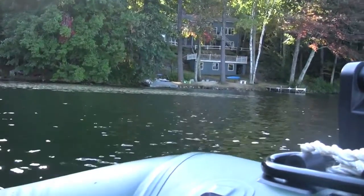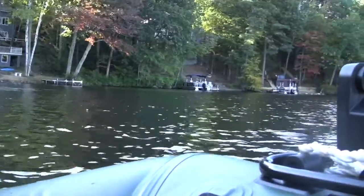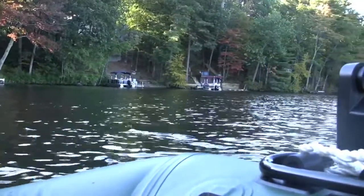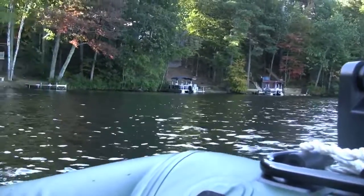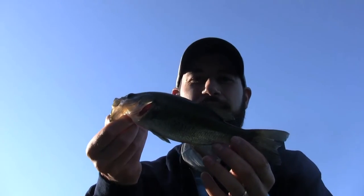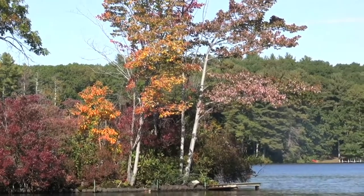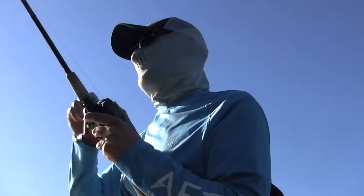Go. This felt a lot bigger. Let's get stuck in the right there. Little guy. Little guy going after the lipless. Ooh, that one hit it like a freight train.